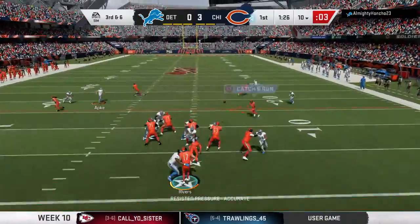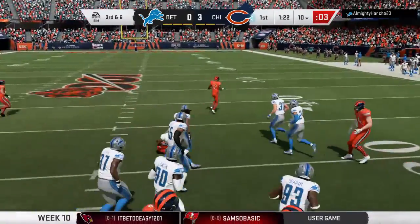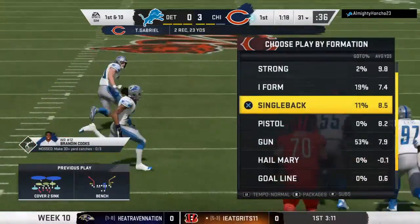To throw on third down, Rivers. And this is Gabriel on the catch. But he's able to get this one all the way past the 30. A good pickup there, 21 yards.